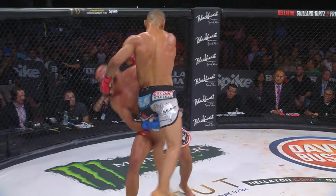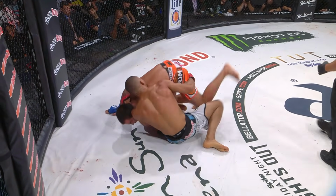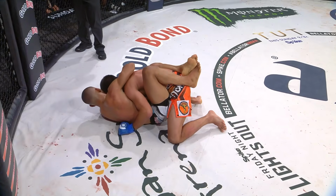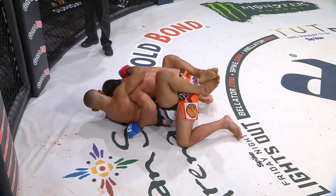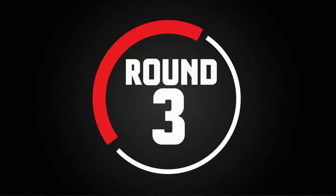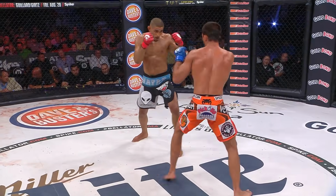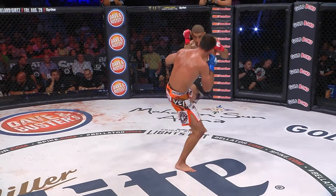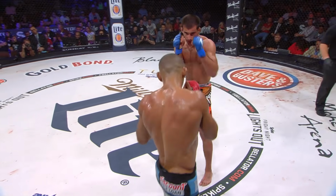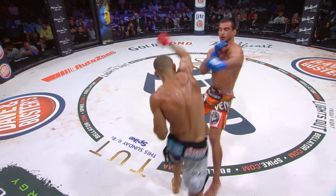Look at the strength. Man. But look at the balance of Douglas Lima. Trying to cut around and take the back, can't do it. And it's Koreshkov on top. To the closed guard. Is he being too patient? I don't know if it's patience or if it's ring rust. He's just waiting to get his timing back, waiting for it to feel natural. It's Koreshkov, you see, starting to warm up, starting to get confident.